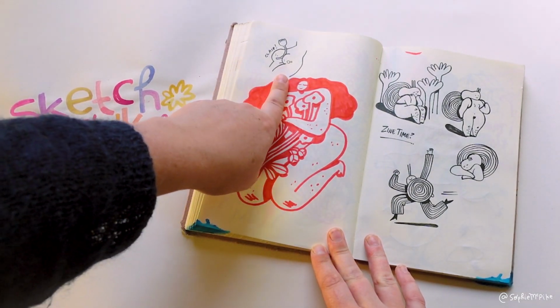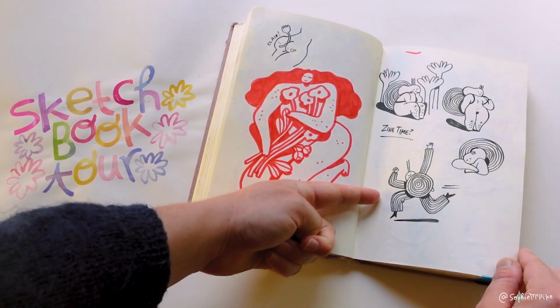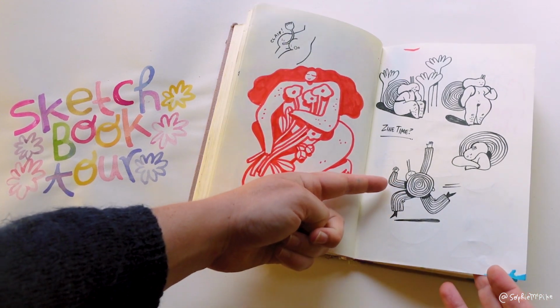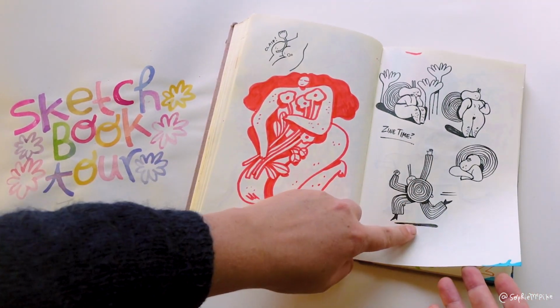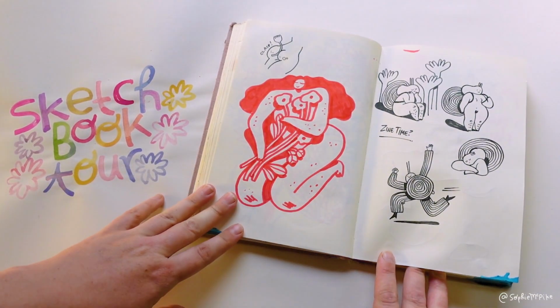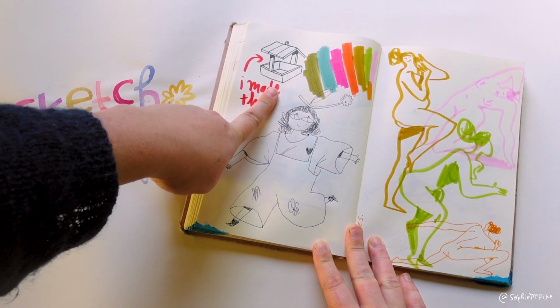Clasp, very important, very good. This is also a very good guy. The running snail with arms and legs. I actually have a tattoo of a snail in this style. I drew it, but he doesn't have the arms, but he's got the legs. Here's another character I've been developing for a zine. It's true, I made this.